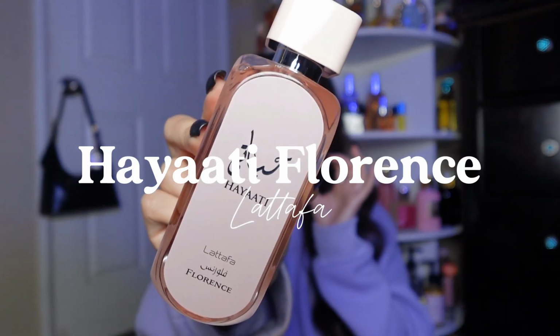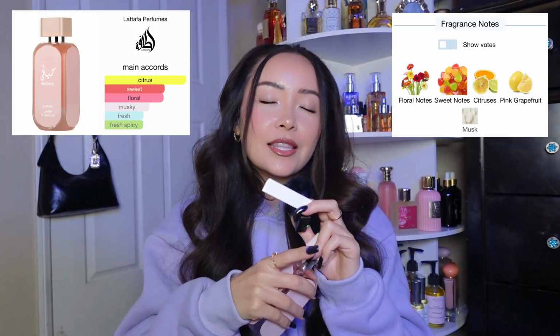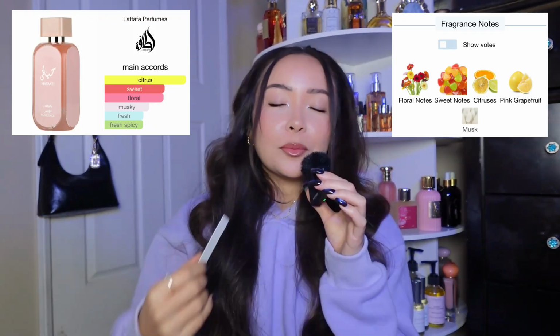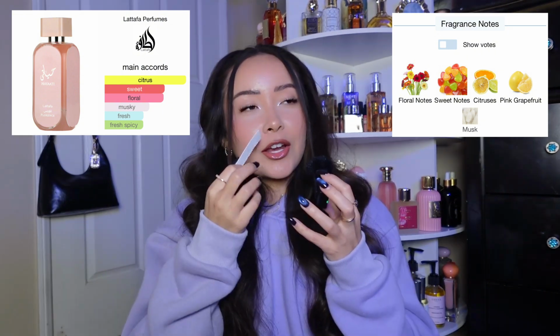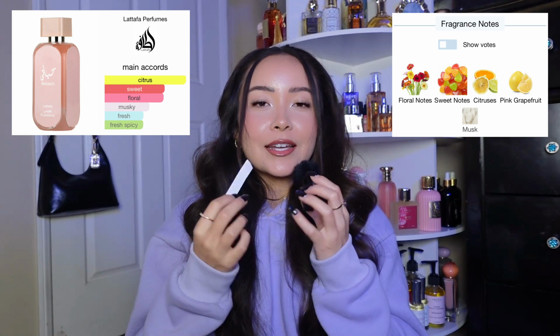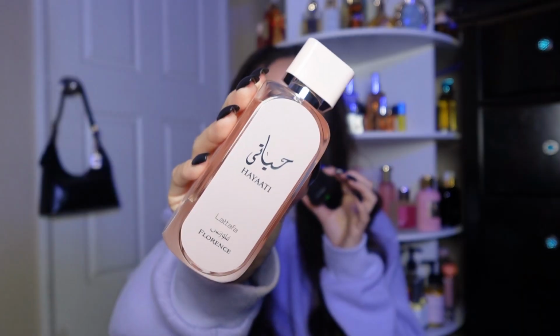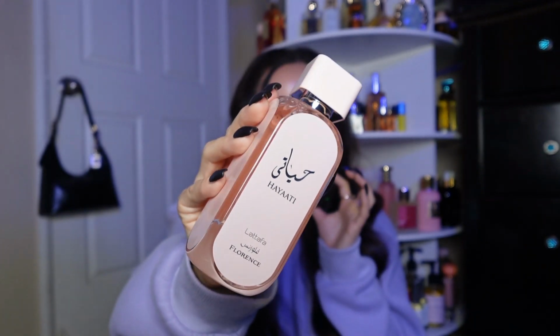The next fragrance I want to talk about is Hayati Florence from Lattafa. This one I feel is pretty underrated. It's kind of a candy-like fruity floral scent. Oh my gosh, this is beautiful. This reminds me of something in my childhood. It carries this powdery, slightly citrusy, fruity floral scent that is stunning. It's actually a crime that this one is not talked about very much. If you love a powdery, slightly creamy floral, I highly recommend checking this one out. And it's by Lattafa, so it's probably pretty affordable.